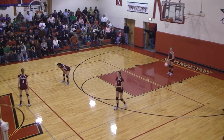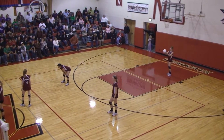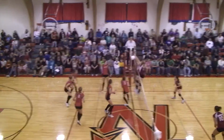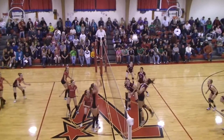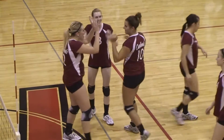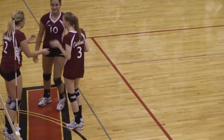Obviously, this is a pretty big game in a five-game match, but it's tied at one, which it is, here between Langdon and North Star. As the serve over is going to be handled by the Bearcats, and a spike by Holeen, blocked at the net by Hart, but it ends up on the Langdon side, but it's put right back in by Abby Broughton, who will get her fourth kill of the match.